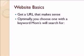Now, in your domain name, you want to choose something that includes a keyword that moms will be searching for. What are some of the keywords that moms are going to be searching for when trying to find somebody to help them with their birthday party challenge? Well, an important one is the word birthday. So think about finding a URL with the word birthday in it. Another thing you want to consider is perhaps your city name. For example, if you live in Boston, you want to maybe include Boston in that URL domain name.